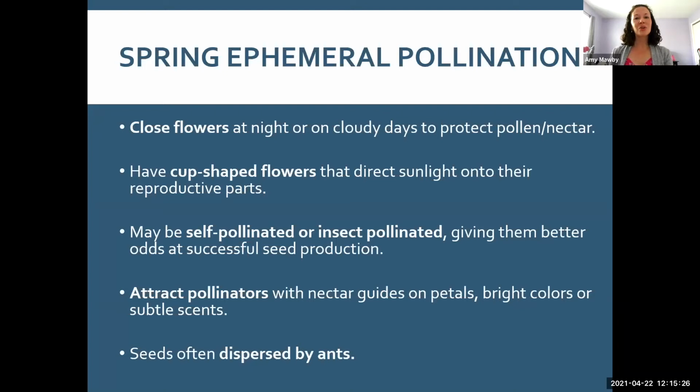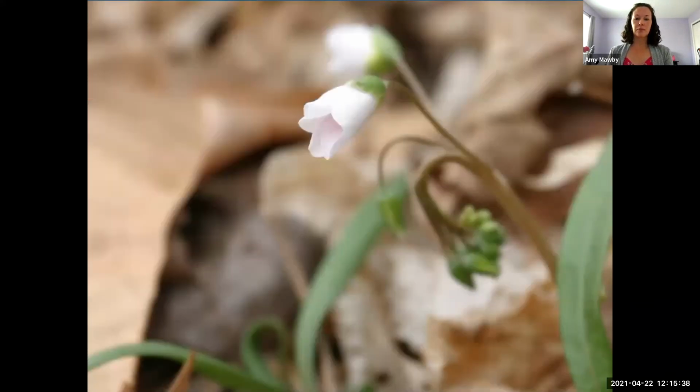And we'll talk a little bit about this really special relationship that spring ephemerals have with ants. Ants often are the ones that are dispersing the seeds. I'm not going to tell you exactly what this plant is quite yet. We're going to talk a little bit about some of those adaptations and how they relate to this plant here.